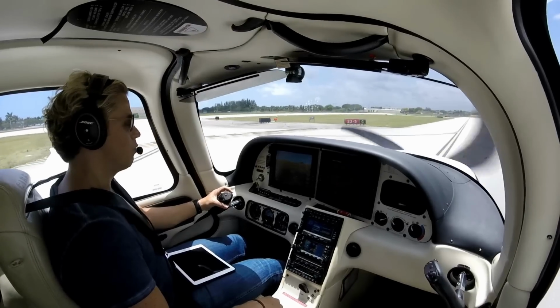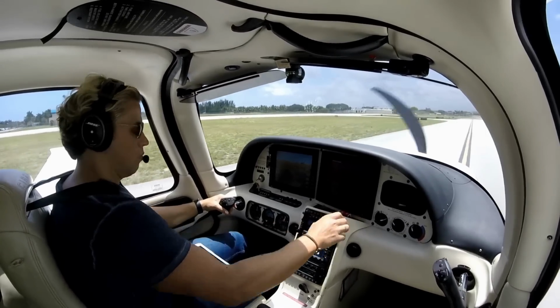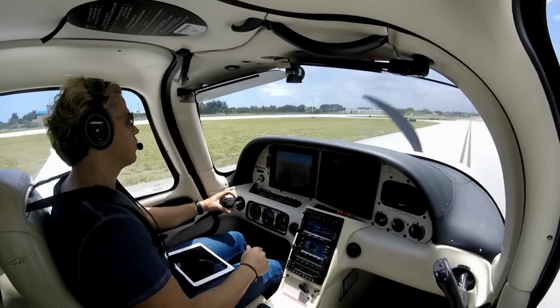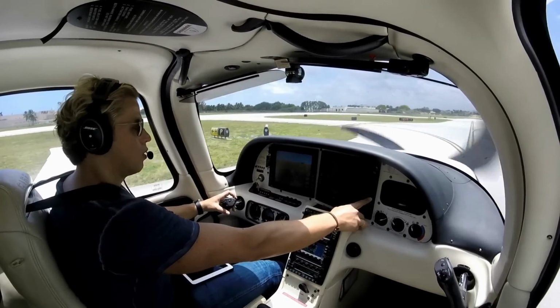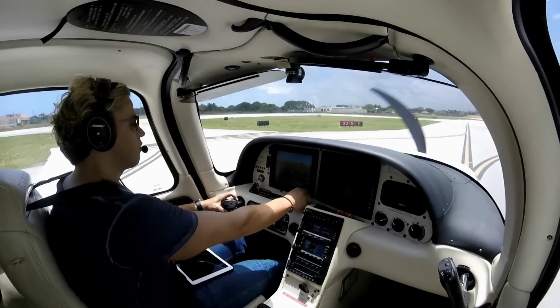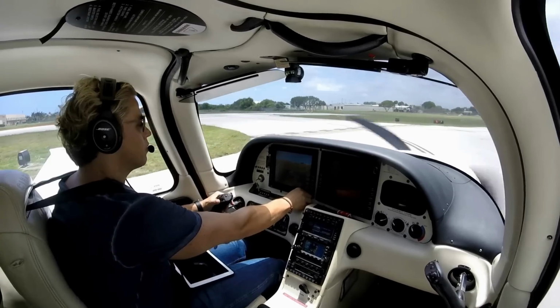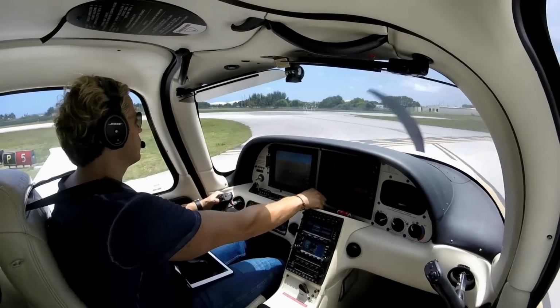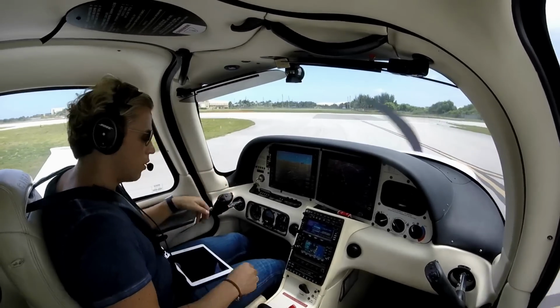Boca Tower, 712 Romeo Alpha will be ready for departure. 712 Romeo Alpha, Boca Tower, hold short runway 5, waiting release. We'll hold short runway 5, waiting for the release, Romeo Alpha. 712 Romeo Alpha, fly runway heading, runway 5, clear for takeoff. Runway heading, runway 5, clear for takeoff, Romeo Alpha, thanks. Alright, the file is clear. And yeah, the side is clear. Ready to go.